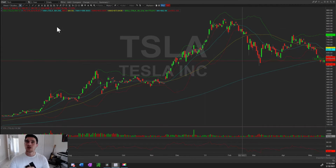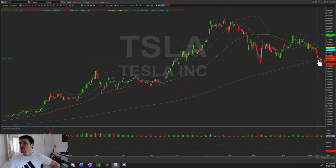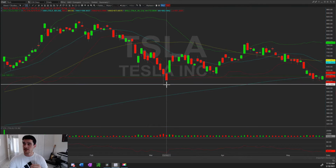So Tesla is literally trading off of its 200 MA on the daily. It's trying to find some support here. Let me make an adjustment here on my chart. So there you have it, trading off of the 200, trying to find that balance, but it's struggling. A couple of things that I'm noticing with Tesla and the setup here. This is a bear flag formation. It's holding the lows that it set back on March 5th. So 540 is really the key number I'm looking for on Tesla on the daily. I want to see if it can hold above that number.